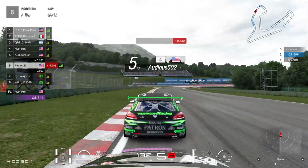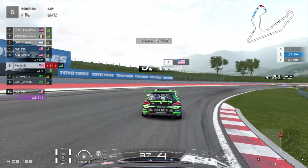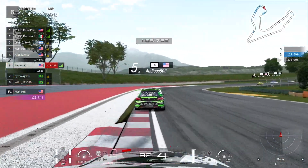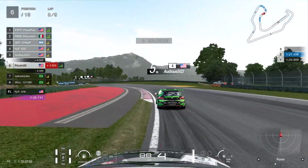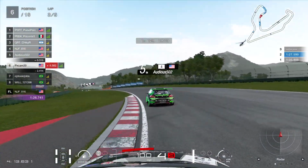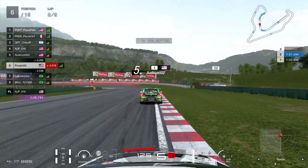So we try to now fight our way back into 5th place. I know I got the pace, I know I can get around him, but it's just going to be a little bit difficult around here because this track is, it's hard to explain. It's very difficult to make overtakes just because there's not really that many hard braking zones.